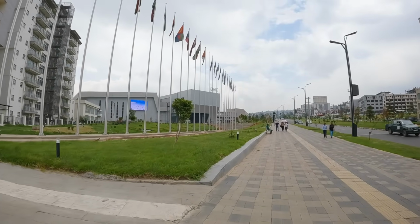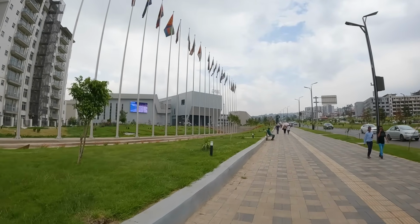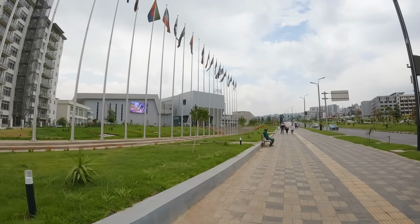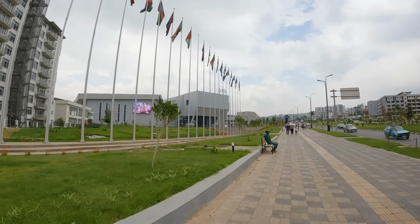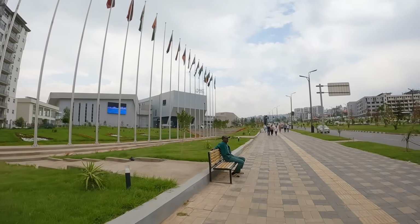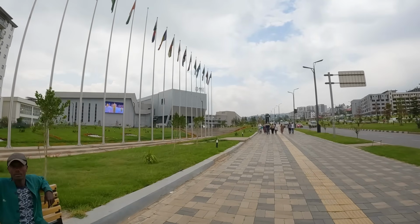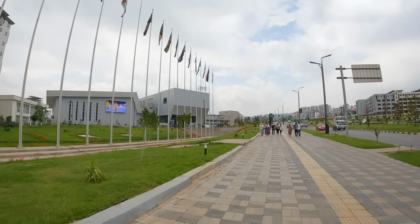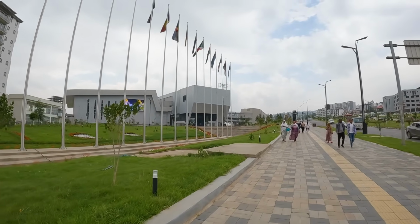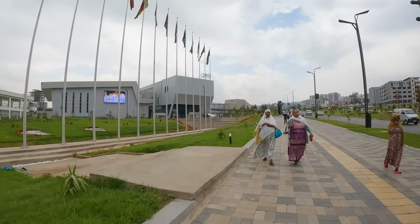So this right here is the AICC, the Addis International Convention Center. It's beautiful. Really nice looking building. Very interesting. Looks like something from the future, you know? Like a spaceship. So this is where they have a lot of trade events, African conventions, different kinds of meetings.